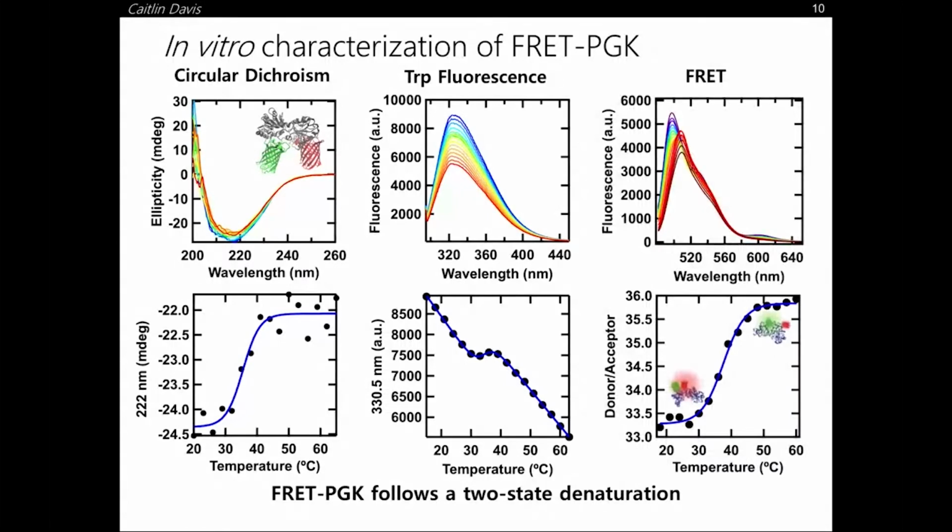And then finally, we can use that FRET. So here I excite at the green wavelength, which is right here, and we can see that there's a transfer of energy in the blue one over here. So the small peak is the red. And as we raise the temperature and the protein unfolds, it's unable to transfer energy from the green to the red, and the signal goes away, and we see an increase in the green signal.